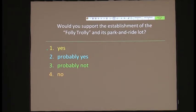What about that Folly trolley idea of park and ride lots that would allow you, instead of getting in the queue waiting on Saturday morning to get that last 2 miles to the beach, to park and get on a trolley that can pass the traffic? Would you support the establishment of such a thing? 1 for yes, 2 for probably yes, meaning some question remains, 3 for probably not, and 4 for no. Poll is open.